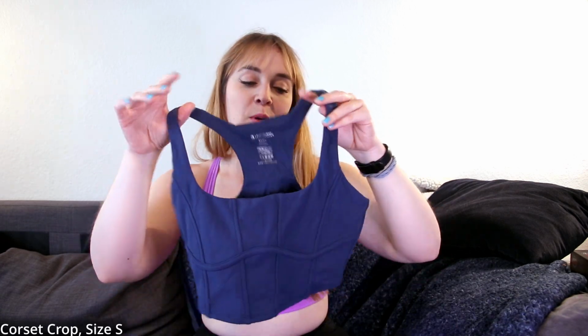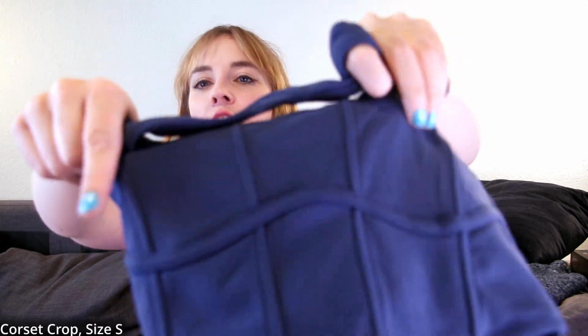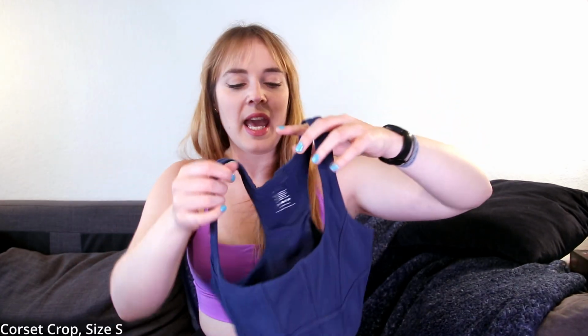For me, I mean, I don't need a lot, so this is also enough support for me for most things, but you can definitely see the nippage through. You can see the outline of things, so just be aware of that. There's also no space for removable cup pads, and I kind of wish they had put them in there, especially since you have that underbust seam, so you could have made sure that it stays in there or something. I don't know. Would have just been nice to have it as an option.